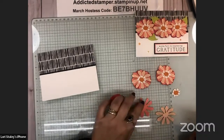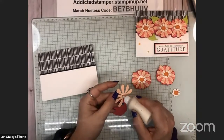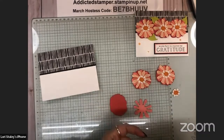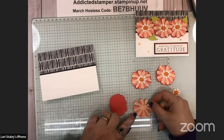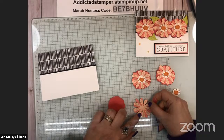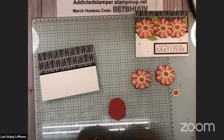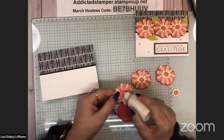Sorry. Okay. So I'm just going to put some liquid glue, and you could use your adhesive sheets for this if you prefer those. And we're going to offset the petals as best we can. Okay. And then we're going to mount it to the Melon Mambo layer.